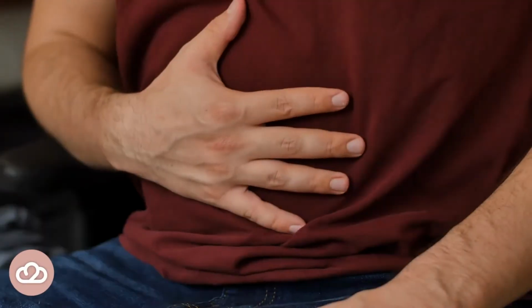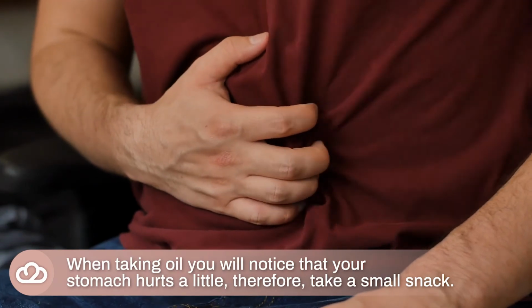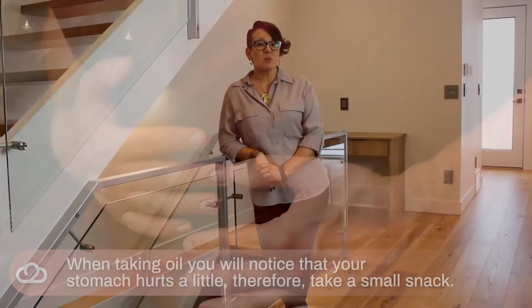You may notice the oil hurts your stomach a wee bit, so eat a small snack along with each dose. Sometimes people notice more energy, and this is a good sign that you have hit a dose that works for you. If you feel sleepy, you may have taken too much.